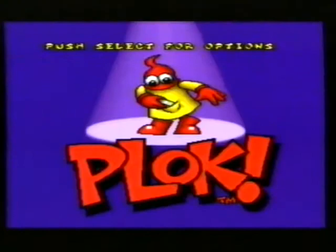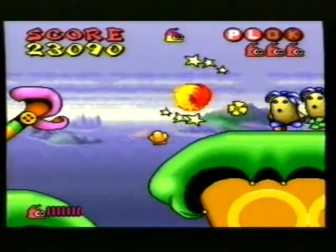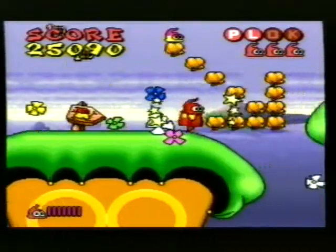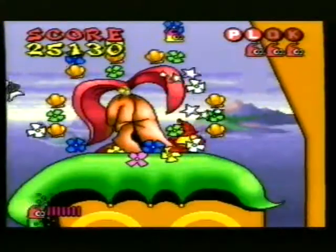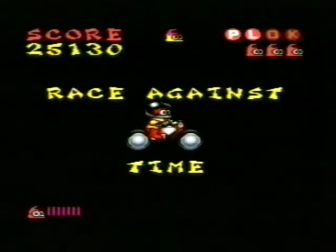Plok. When you get to level 3 of Plok, go to nearly the end of the level and look out for the arrow pointing downwards. Jump down and shoot the plum in the tree 3 times. This will take you to a bonus stage. You now have to beat the timer in this bonus stage to get warped to the end of the island.